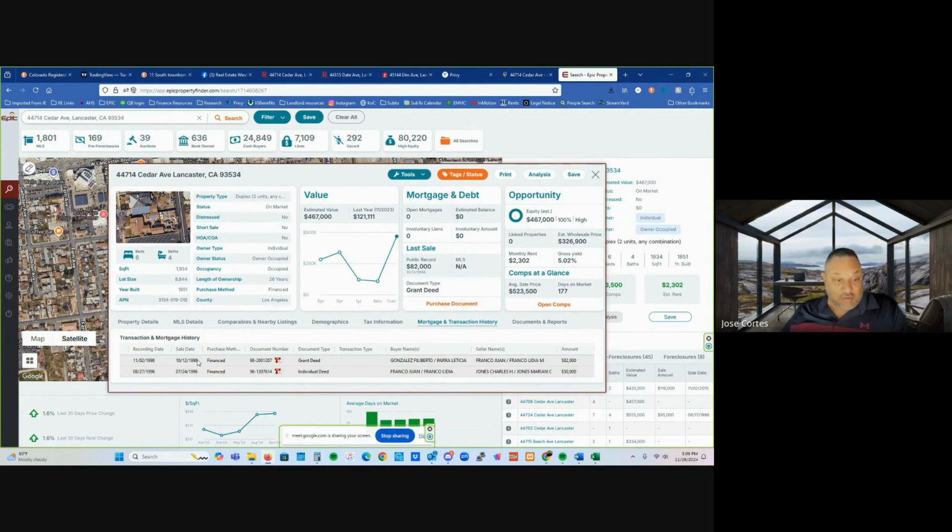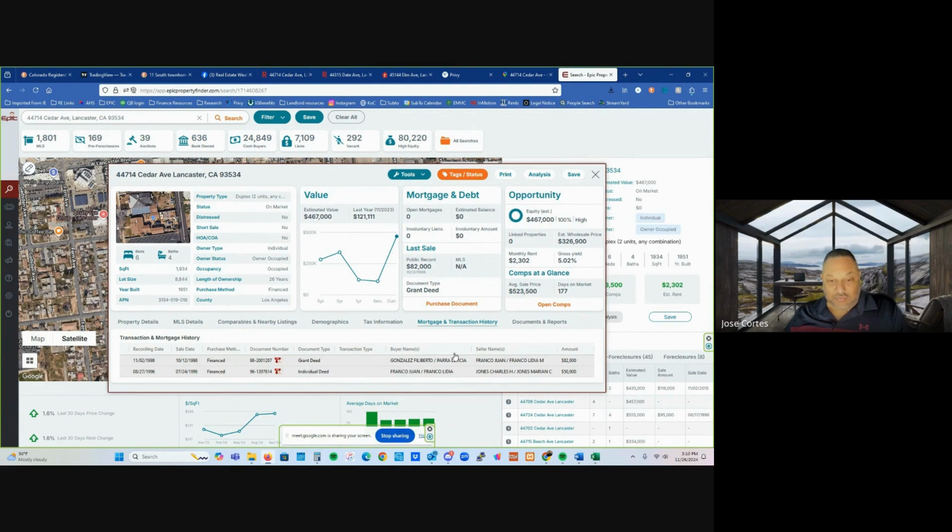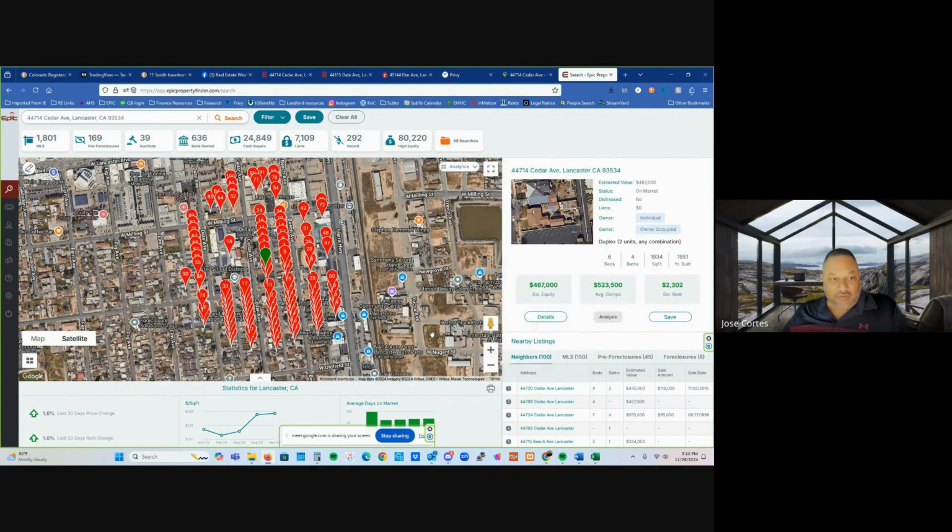And this was financed for $82K way back. So this is potentially a free and clear property. So shoot, I'd offer them 150. And if they don't like it, I'd keep walking.